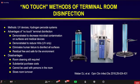The disadvantages: you still need to physically clean the room. The purchase costs are substantial and may not always be possible in many parts of the world. They cannot be used with people in the room, and it does slow room turnover.